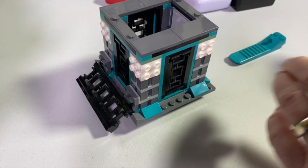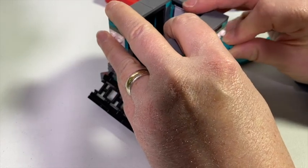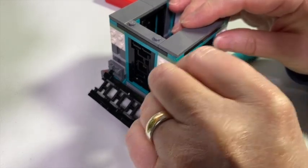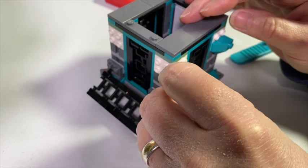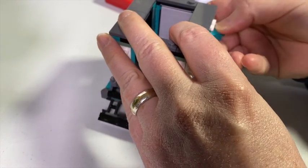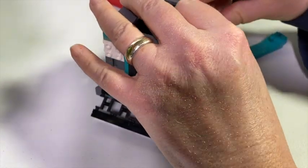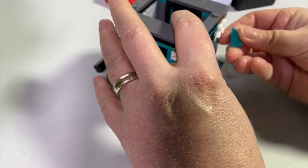Now then. I think it's going like that. No, it's going like... No, it's going around. That's the wrong way around. Crumbs alive. It's like that. And then that's... Okay, I've got it. I've got it.